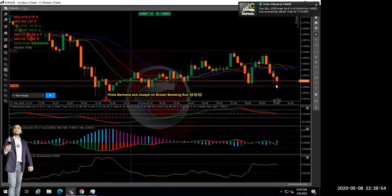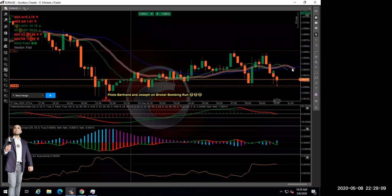And that order would activate when the price starts moving down after the retrace. Okay. But remember, this is not ideal because you can pretty much tell that the line is pretty much flat. So it's not really trending downwards. That was just for example.